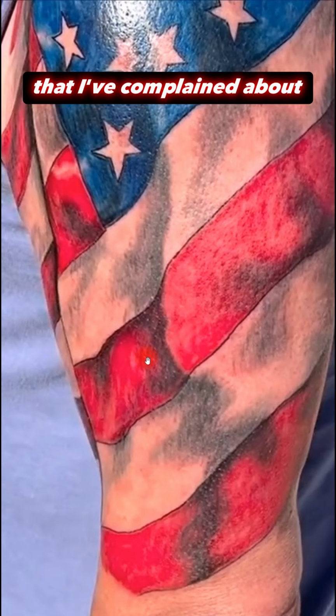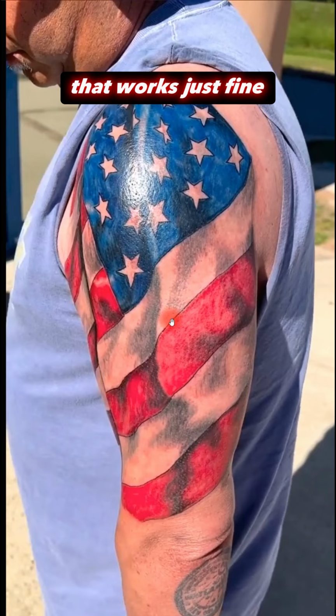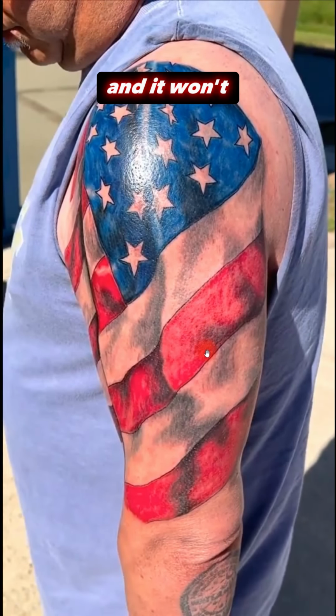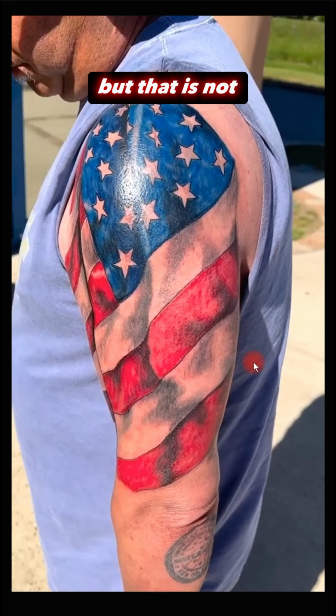This is something that I've complained about in past episodes. All you artists out there and all you clients, you cannot blend color with gray wash. You're just going to muddy up the color. You can blend color off of black, that works just fine. But you cannot blend it off of gray wash or it'll muddy it up and dilute it, and it won't look quite as vibrant. A lot of artists that weren't trained, or don't have an experienced teacher that taught them how to blend colors better and make them look 3D, tend to think that's the way to do it: you make the shadows first and then you color over the shadows. But that is not the way you do it.